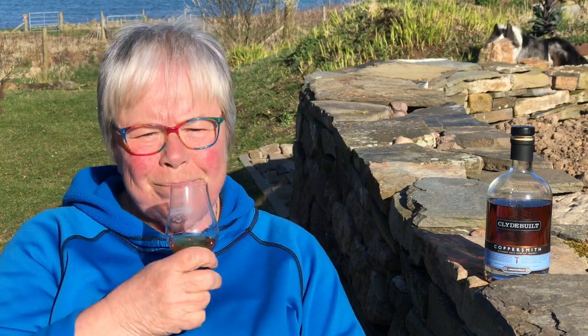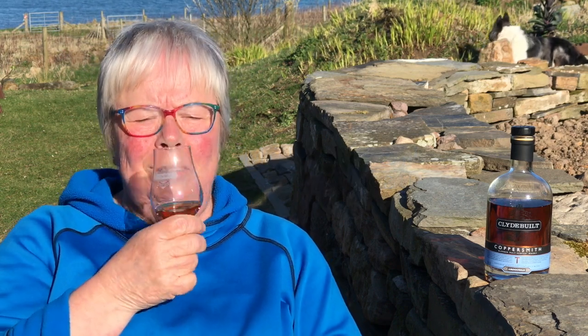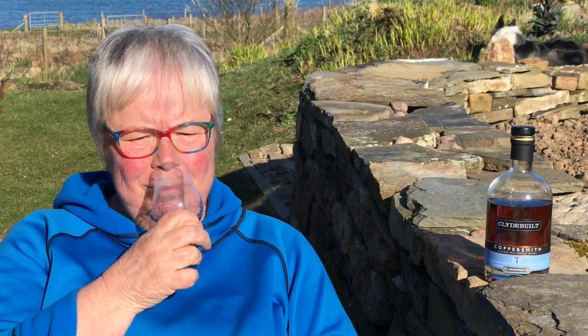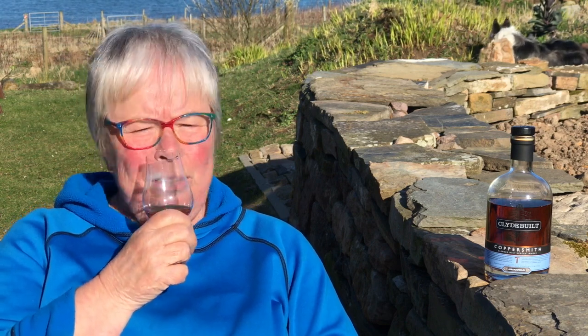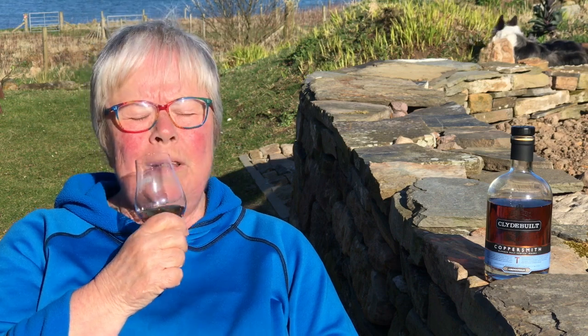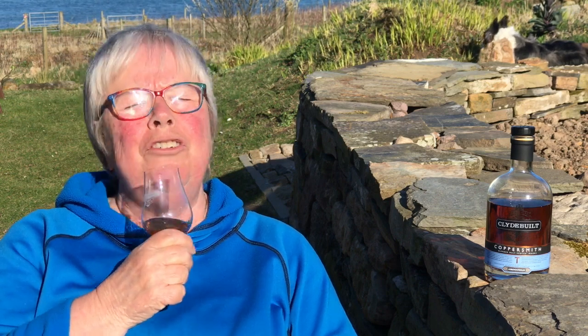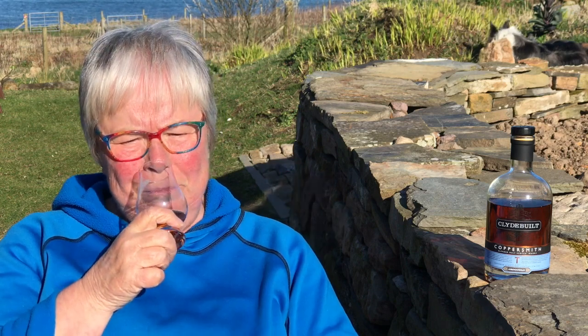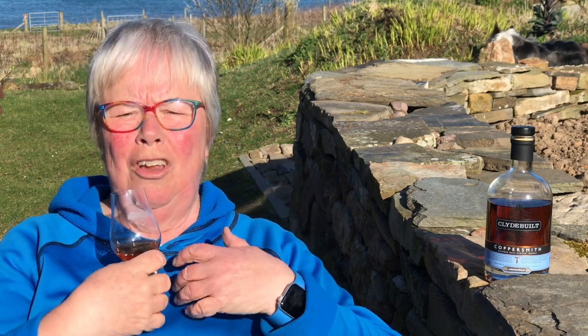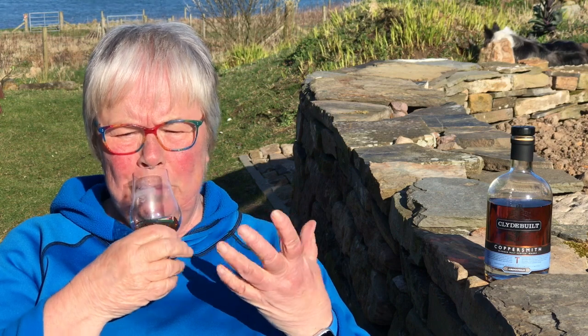Gosh, this is just, well, it's changing with every single sniff. It's one of those whiskies where you just don't want to pour it and then talk about it, because that would be crazy. This whiskey is just opening up more and more and more.